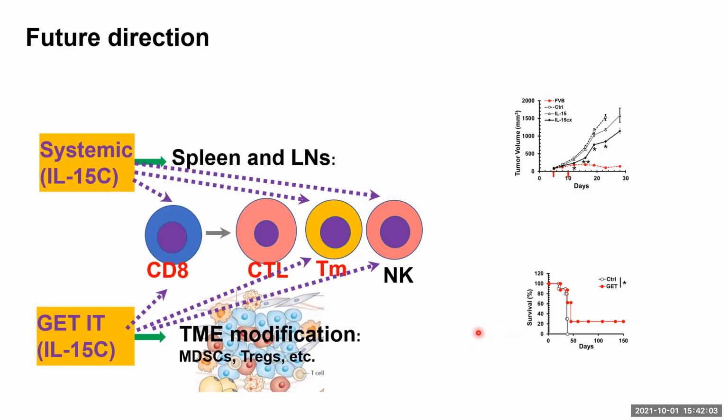So next we want to look more at the local treatment, because local treatment alone is still not enough, as you can see here. We will focus on local treatment and also combine it with other therapy to further enhance the efficacy of the IL-15 complex.